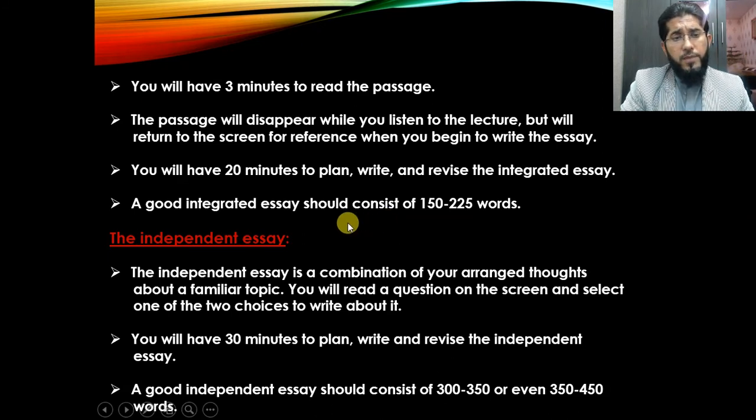The independent essay is a combination of your arranged thoughts about a familiar topic. You will read a question on the screen and select one of the 2 choices to write about it. Okay, for example, some students are interested in studying in their own country, but some students are interested in studying abroad. So now they ask your opinion. Which option do you think is the best and why? So now you bring your reasons.